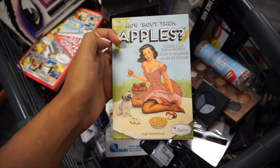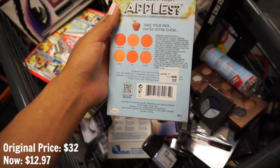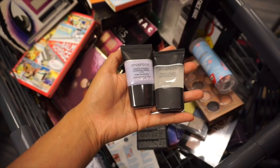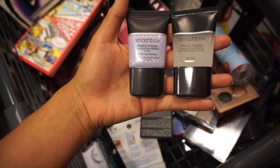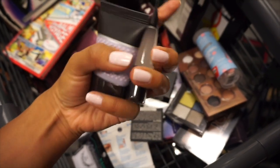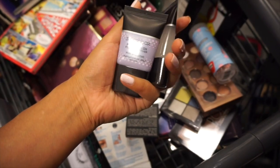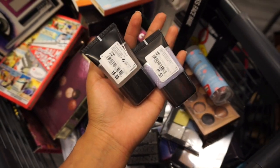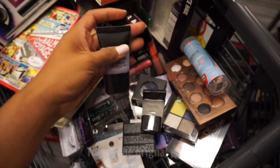I also found the same thing at TJ Maxx. Let's see how much this one is. It originally was $32, now it's only $13. It's not bad. I also found Smashbox, the primers. I found the Pore Minimizing Primer and the Oil-Free Primer. You guys, I really like Smashbox Oil-Free Primer. I do have this one, but I haven't really tried it. So they're priced as $16, which actually I think is original price. I think there's no discount with this.